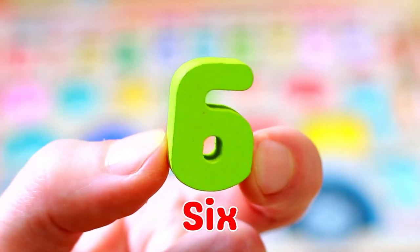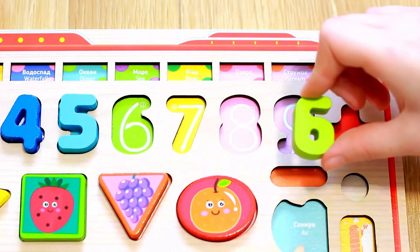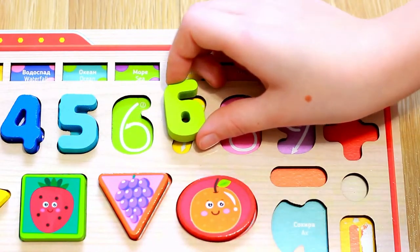6. Oh, look, it's number 6. Where should this one go? No? Here it is, number 6 secured.